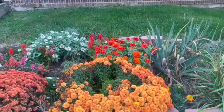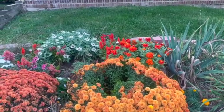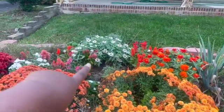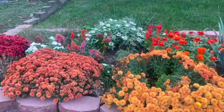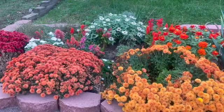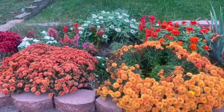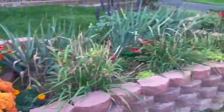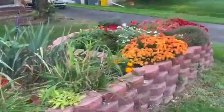Although the celosia did spread, they did not take over like they did on the other side. We've got some, I believe those are Shasta daisies back there. I mean, it's always amazing to me. You can put in the same plant and it will respond differently. But either way, gorgeous, gorgeous, gorgeous.